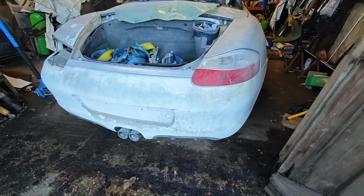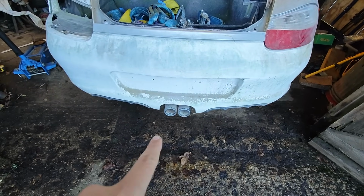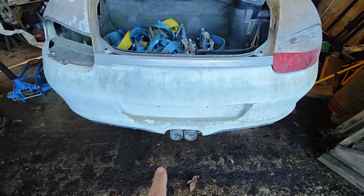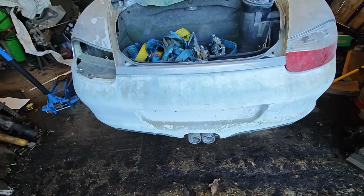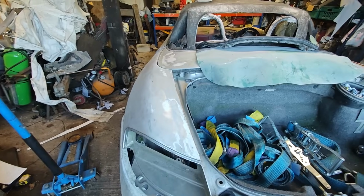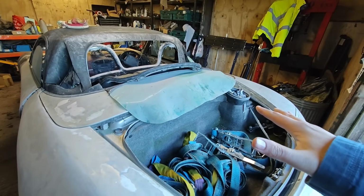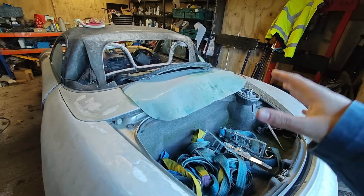This looks pretty good. It almost fits up perfectly. That's not a standard looking Boxster exhaust either, so either he's fitted that as well. No original boot lid, unfortunately. It's a bit of a mess. My main thing is, if this thing can run, then I think it'll be worth it.